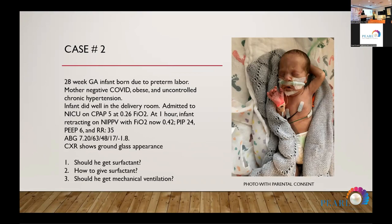You see the settings there. You see the ABG. Again, we have respiratory acidosis with a little bit more metabolic acidosis. The X-ray shows a ground glass appearance. Everybody knows exactly what this means. This is respiratory distress syndrome. Should this kid get surfactant? Again, we'll talk about that. How should we give that surfactant? Should we use mechanical ventilation?